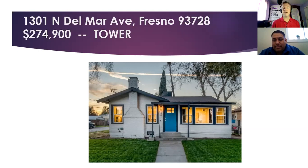When in doubt, gun to head, if I only could invest in one market, it would be the Tower. I like houses that are different. I like how you can add your special touches. I like how strong the demand is. I like the walkability. Again, unlike the Lowell, the Tower district in general has big lots, right? They're not the 4,000, the 3,800 square foot lots. They're all quarter acres or bigger.